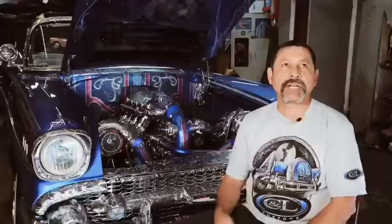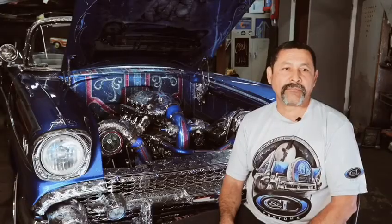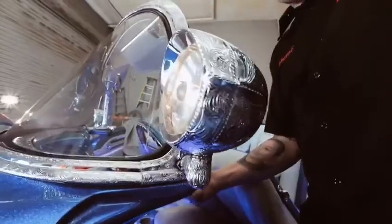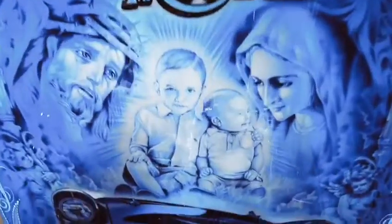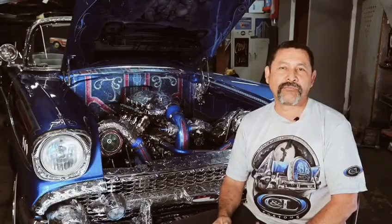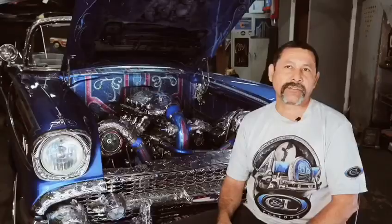Well, this is the thing, with these cars, you never stop. A lot of people think, what else can you do on it? The way that I see it, I have five or six different things that I can do the next time I get a car. So even if you see it for this upcoming year, it won't be done. We have something else up our sleeve that we can make it better for the next show.